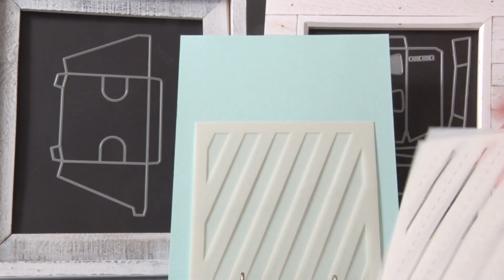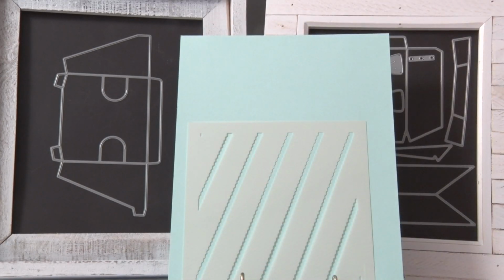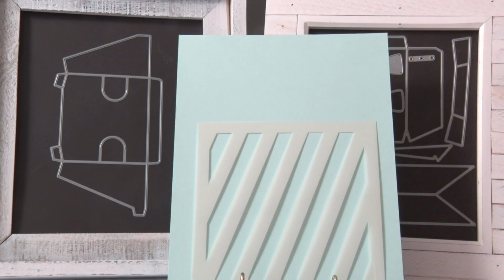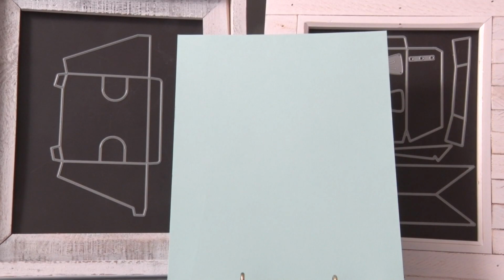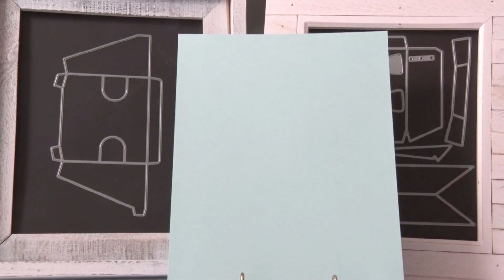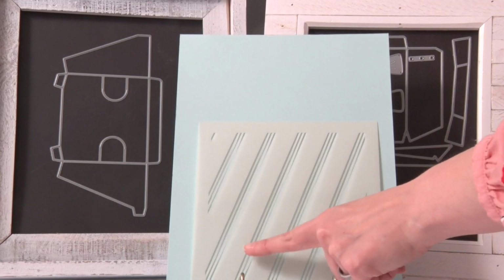So there are 4 different stencils. You've got scalloped lines, big, thick lines, and dashes and narrower lines. The dashes you can either sponge or just use as a guide for a pen if you wanted to add stitching lines with pens. That's really cool. And then there's this one, the 3 narrower lines. I don't know how well that's showing.